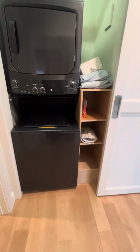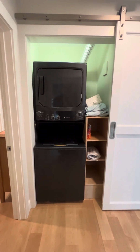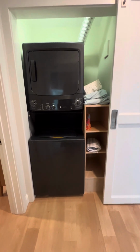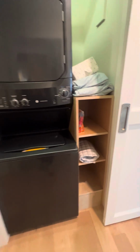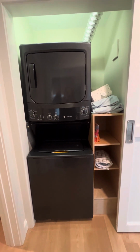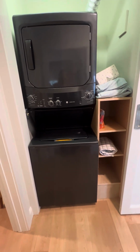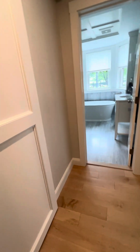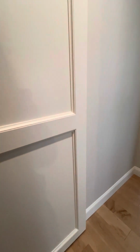And then you have laundry in here. This is a stackable unit. It is not full size. However, if you just take out this shelf, which is not even mounted in there, you could fit full size units. It would still be on top of each other, but you wouldn't have to use these compact ones. Okay, I wasn't sure if there was a closet behind there. I hadn't done that before, but yeah, so that's just closed off.